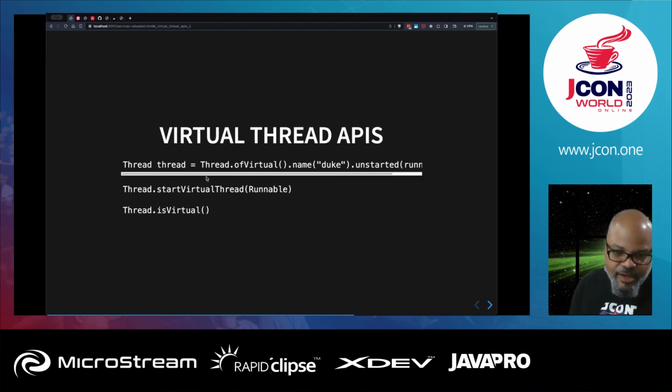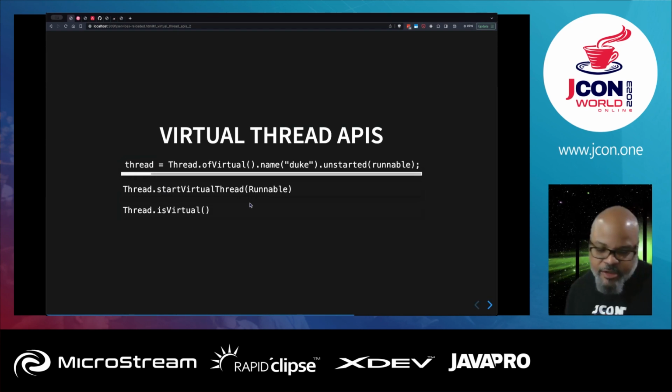There are, of course, some other special methods. You can also create a virtual thread this way, Thread.ofVirtual, right? And there is also Thread.startVirtualThread if you want to start a virtual thread instead of a regular thread. This is nice because it's sort of the standard Java way, where all of the normal APIs still work, but you have a couple of new APIs that give you all the same primitives to work with.